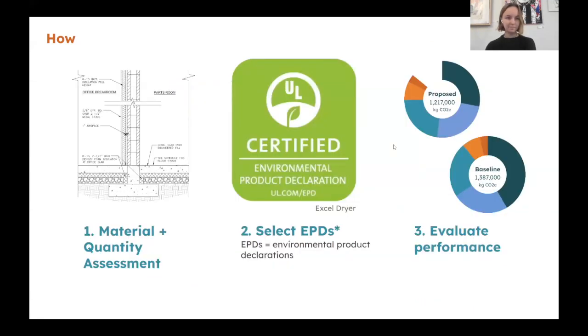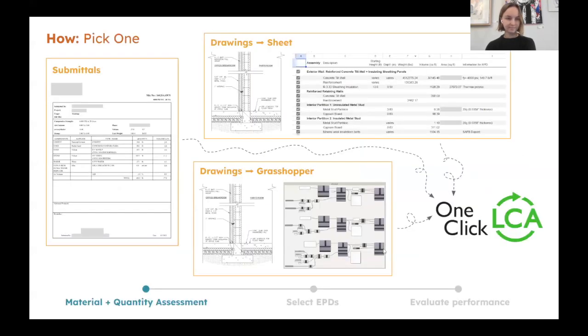Okay, so now let's start to get in the weeds a bit about what happens in a life cycle analysis. So the first thing that I do is identify the materials and their quantities. And then I'll select EPDs, which are environmental product declarations. And then lastly, I'll compare the proposed building to a baseline building and see if I can get some LEED points in my case.